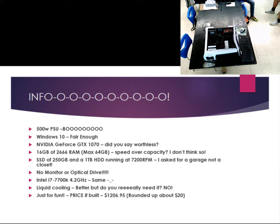Intel i7, 7700K, 4.0 gigahertz, same one as me. Alright, I see where they got some price at. Liquid cooling, it's better, but you don't really need it. And just for fun, I built it for way less.